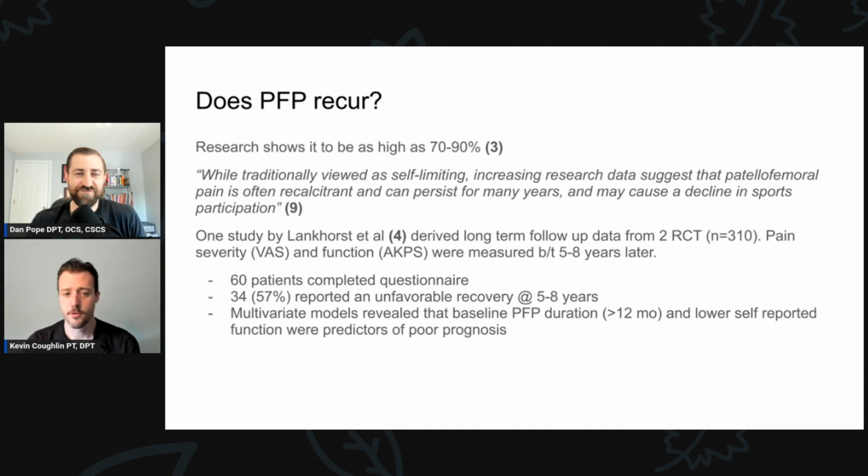So back to patellofemoral pain. Does patellofemoral pain recur? If you have this once, are you going to have it again? Unfortunately, probably. So the research shows that recurrence rates can be as high as 70 to 90%. And while traditionally viewed as self-limiting, I think this gives us some hope. Increasing research data suggests that patellofemoral pain is often recalcitrant and can persist for many years and may cause a decline in sports participation. So the reason why I said this is hopeful is because it's not self-limiting. We're not just going to wait and see if this goes away. This is one of those conditions that if we see a physical therapist for, hopefully we can help prevent this recurrence and help get people better.